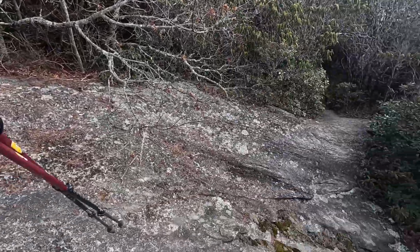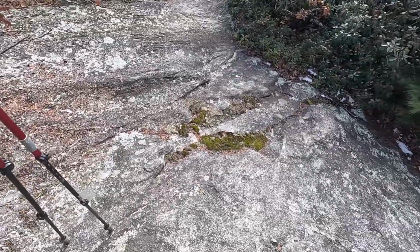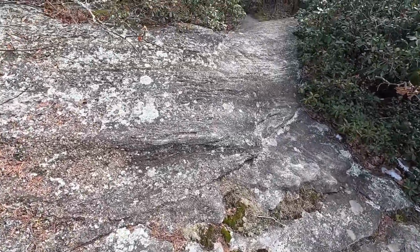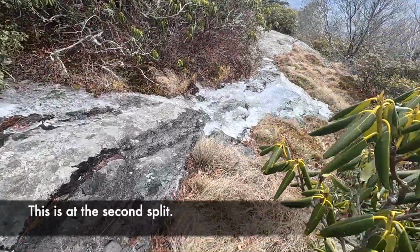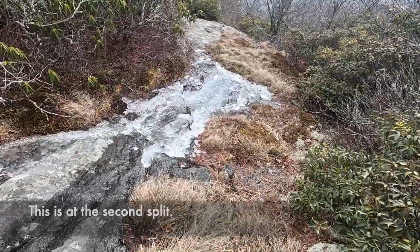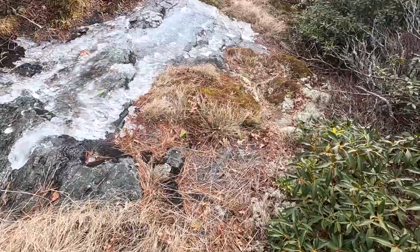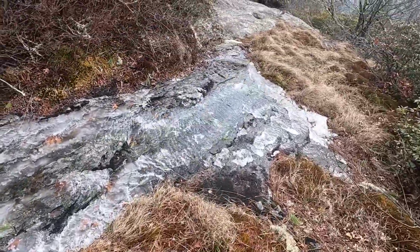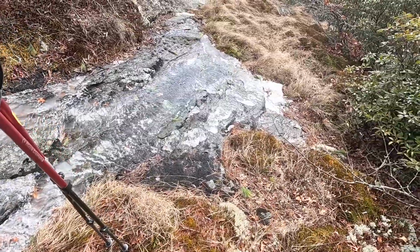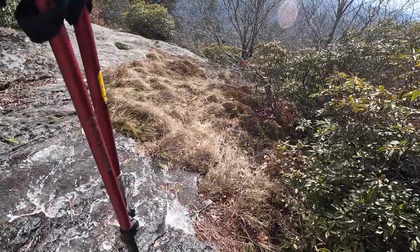So cool. As I work my way off of this rock, which thankfully is dry, we're going to move down here to our right and just see what's around the corner. We're staying in the grass just because of that big slab right there. The ice does not look inviting.